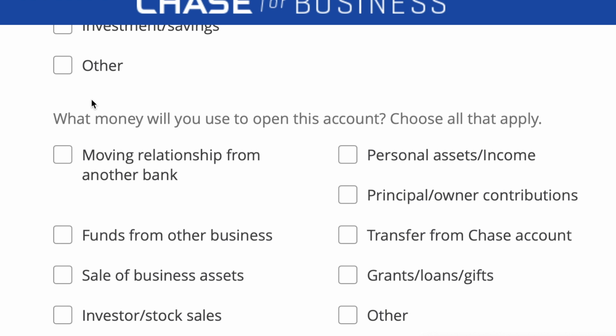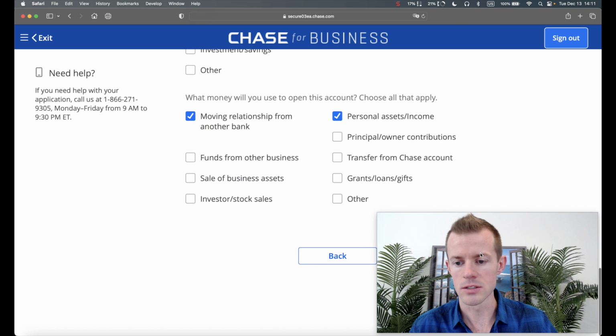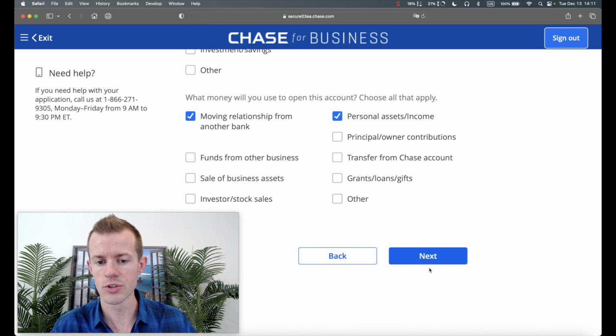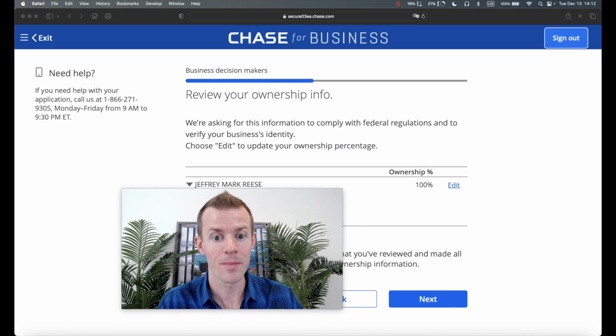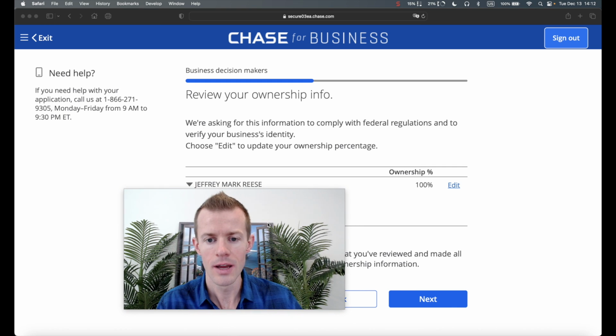And what money will you use to open this account? Choose all that apply. For me, that's going to be moving relationship from another bank and personal assets or income. That looks good. And now we'll go ahead and go to next. They're now asking me to review my ownership information, which is 100% of the business. It also has my address there. That's why I'm covering this up with my little video overlay here. That all looks good. So I'm going to go to next from this screen.